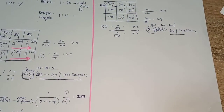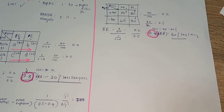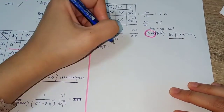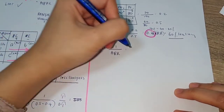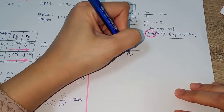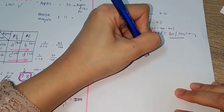And here you have 0.4. So 60% less likelihood for you to develop preeclampsia. So what is the number needed to treat for these conditions? Example in aspirin is equal to 1 divided by the absolute risk reduction. What is absolute risk reduction? It is the event in the control divided by the event in the exposure.